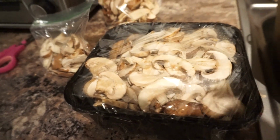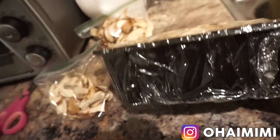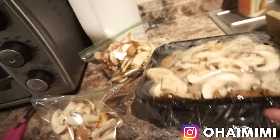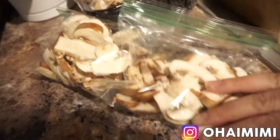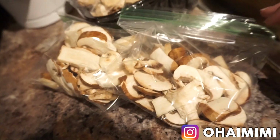If you guys remember all the big package of mushrooms, I chopped them up so they're ready to go to cook. I throw out the biggest tub in the freezer, and then I put little bags like this in the fridge, so when I'm ready to make breakfast, make omelets, or hot sandwiches or something, they're ready to go.